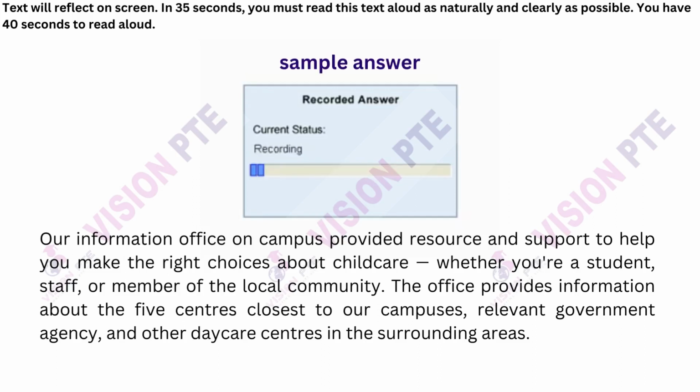Our information office on campus provides resources and support to help you make the right choices about childcare, whether you're a student, staff, or member of the local community. The office provides information about the 5 centers closest to our campuses, relevant government agencies, and other daycare centers in the surrounding areas.